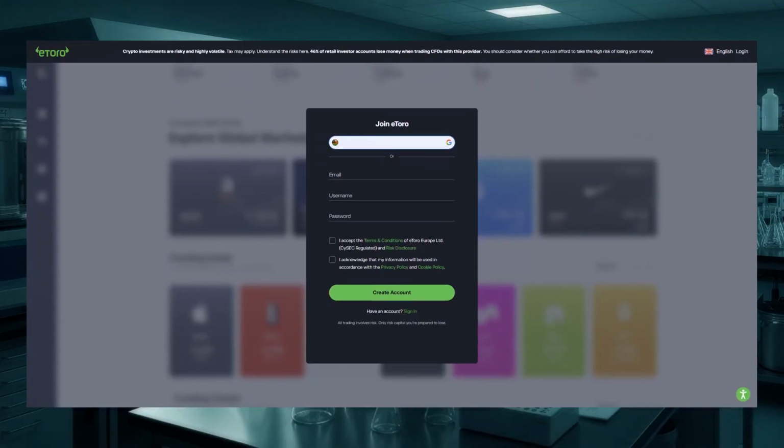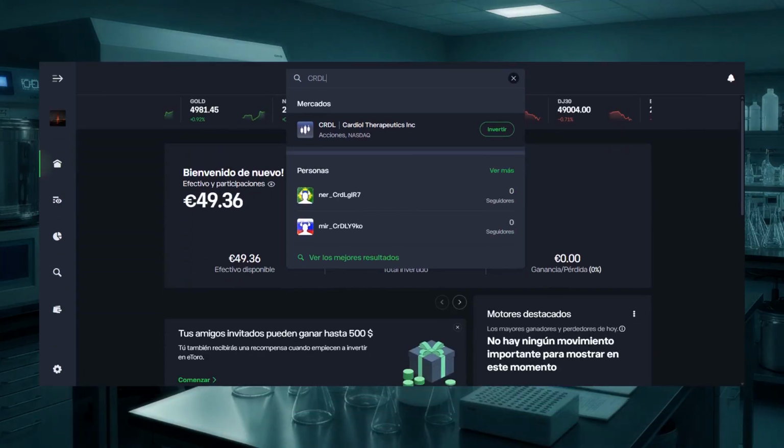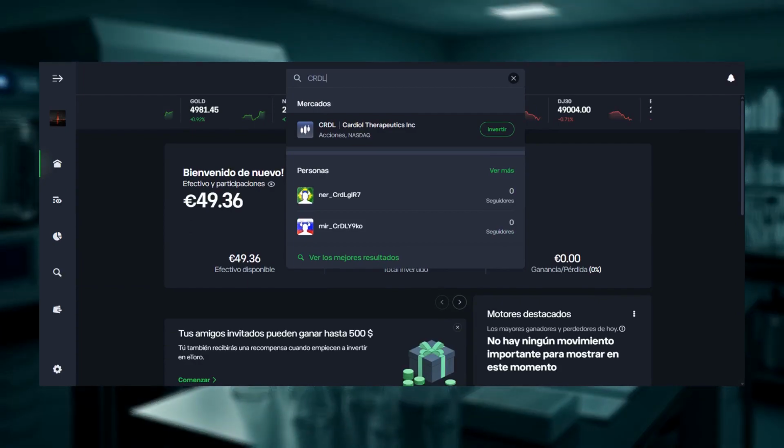To buy shares, you need a brokerage account, and I will use eToro as an example to demonstrate the steps. After registering, you must verify your account, which typically requires an identity document, and you will need to add funds to place a trade. Use the platform search bar to find the company by name or ticker.